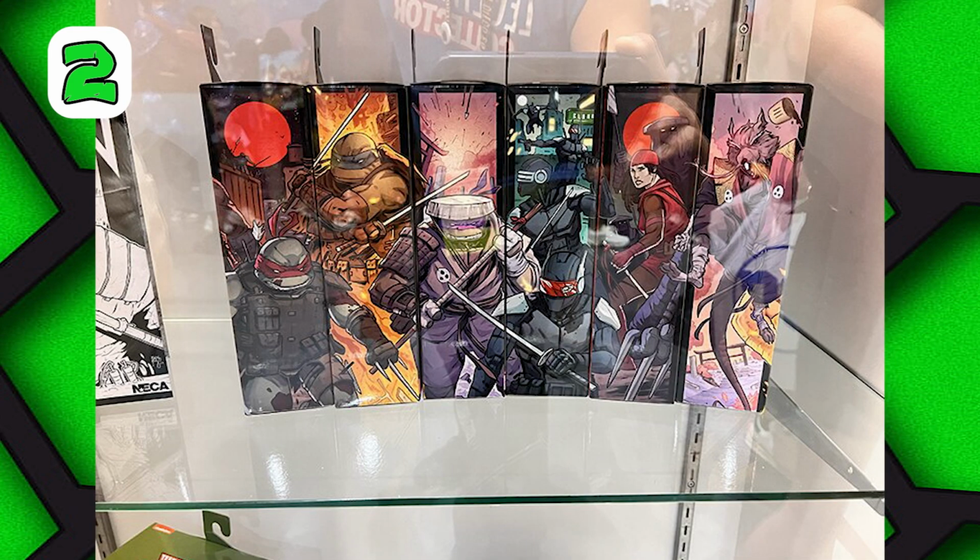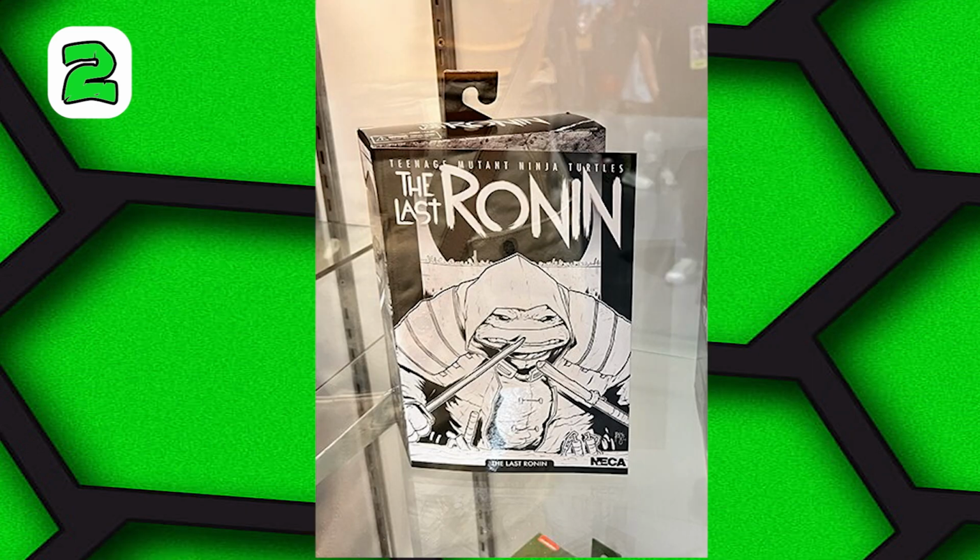And the attention to detail doesn't stop at the figures. The packages can be lined up where the illustrations form a panoramic piece of art. And one of those packages tipped us off that we'll be getting a black and white variant of The Last Ronin.